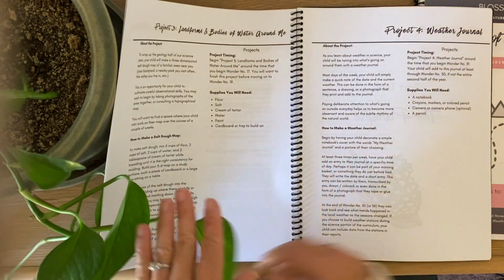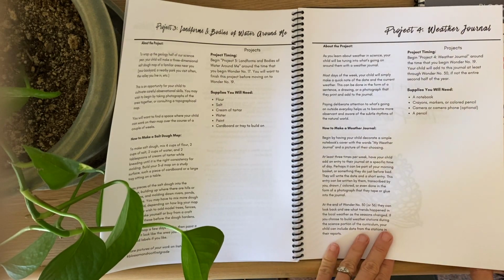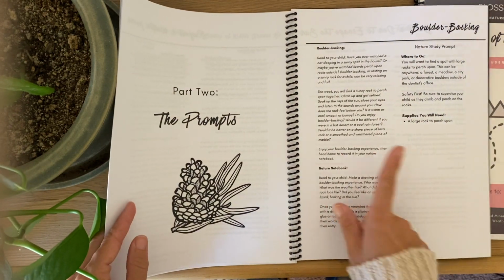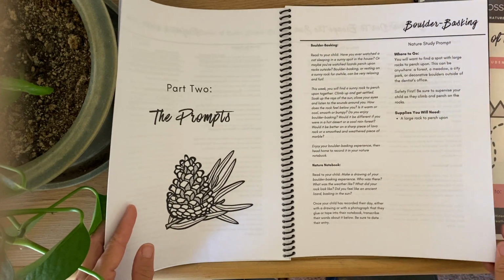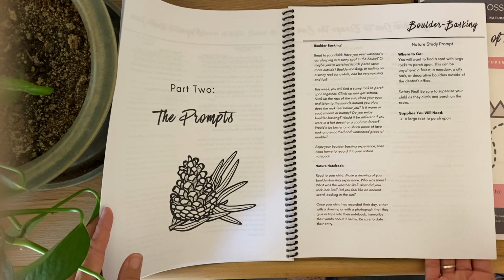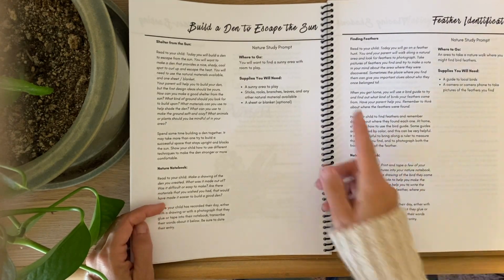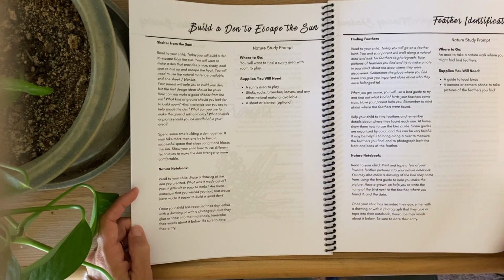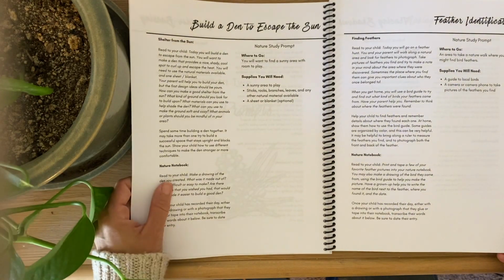There's something to me that feels inauthentic about instructing nature observation. Like this boulder basking, go sit on a rock, is literally what this nature prompt was. Go bask in the sun and sit on a rock. I just can't really imagine saying to my daughter, we're going to go on a walk and sit on a rock, you know what I mean? We are outside all the time observing nature. Build a den to escape the sun. If you want to build a fort outside, just build a fort outside. I just don't think it should be my idea necessarily.